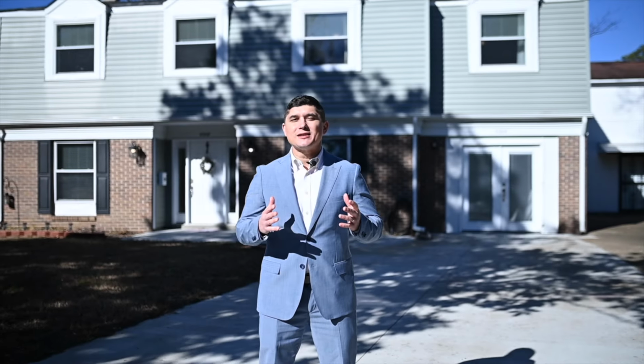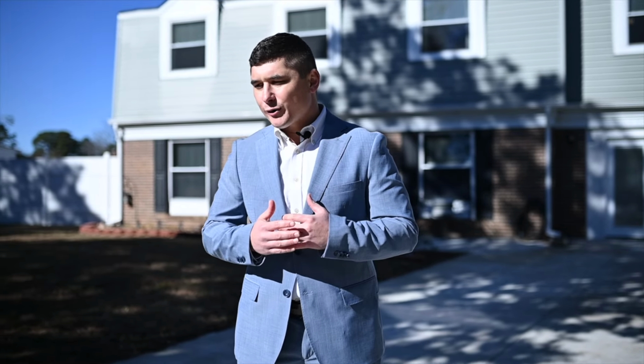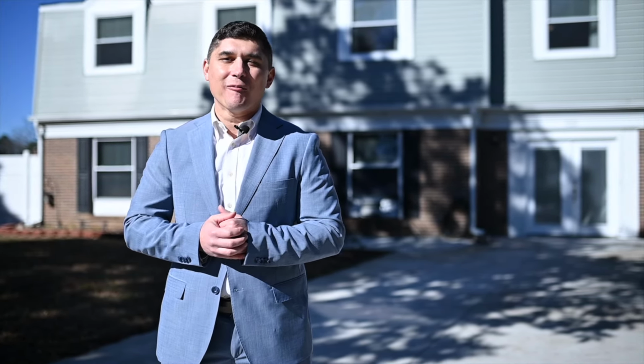We've got 5 spacious bedrooms, we've got a turnkey worry-free home on a cul-de-sac in a wonderful neighborhood, and we got waterfront views. We got a lot, so come and check it out.